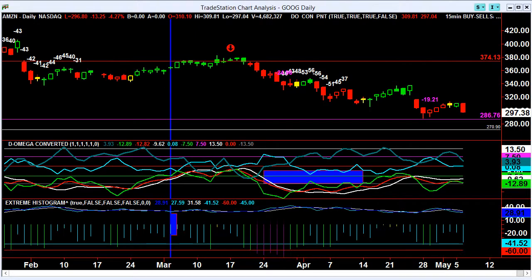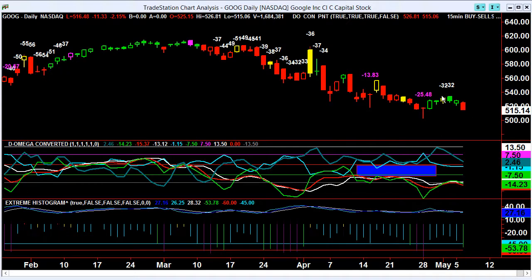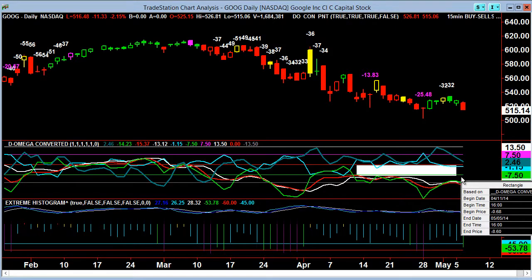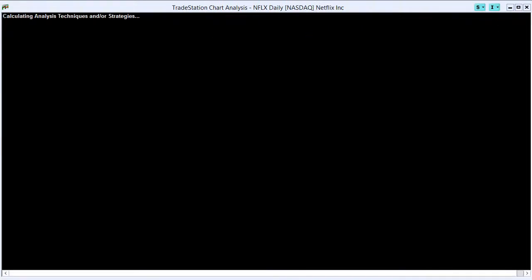Google's been ugly for a while. Take a look at it. We had the deep red on the new buy signal, and I can just keep increasing the size of my little rectangle box right there as it continues to fade away. No surprise with that.